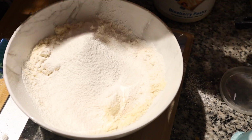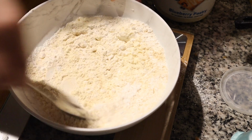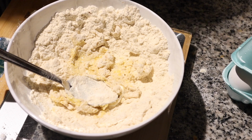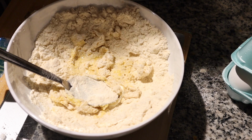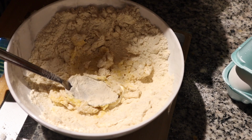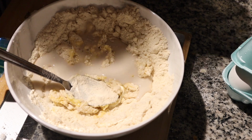Moving on, mixing up all of our dry ingredients. Next, we're adding our egg. So no one dragged me for this, but I kind of don't know how much milk I use. I'm gonna weigh it out right now. I'm starting with like 1/4 of a cup.